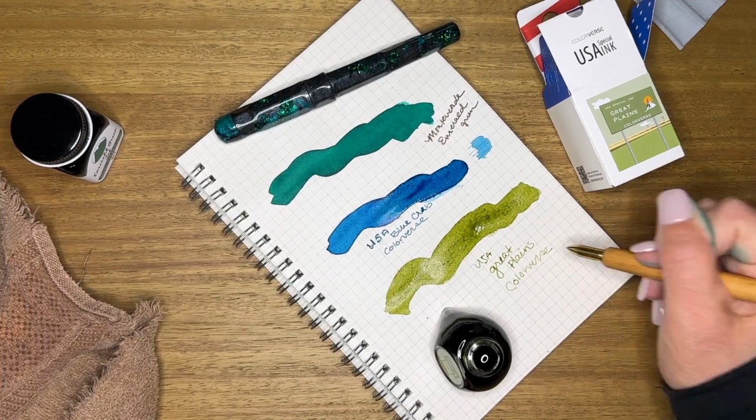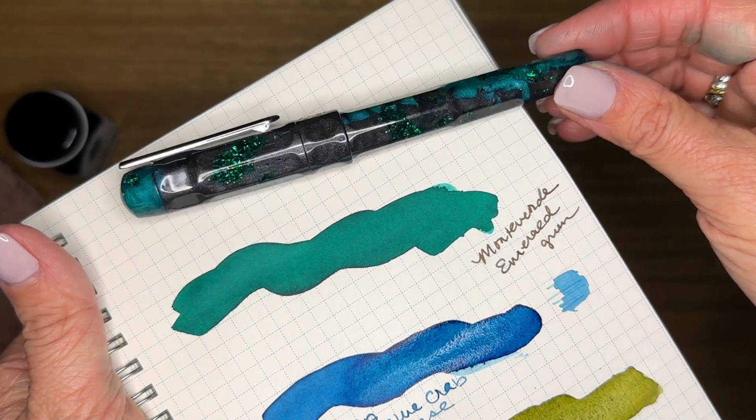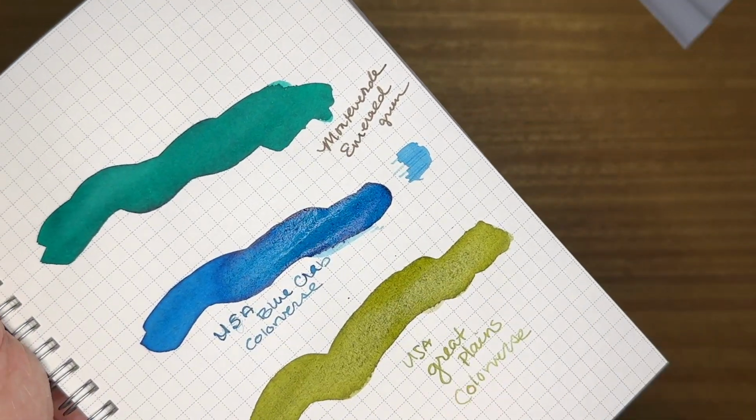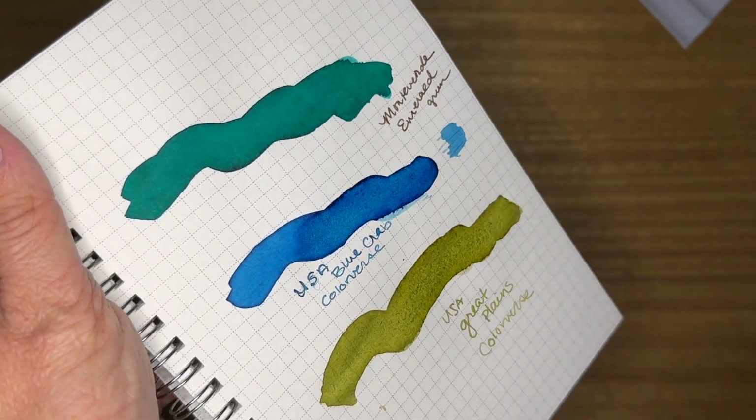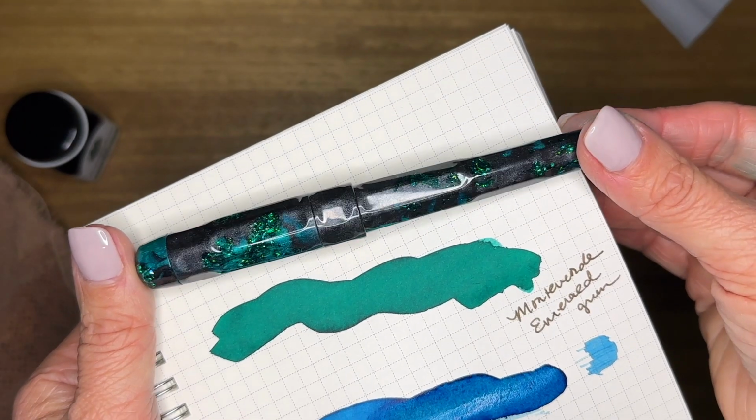I like this. Okay, so I think that the emerald is a clear winner with these three colors. I do love this Great Plains green. Those are pretty colors. Aren't you guys proud of me for branching out a bit?